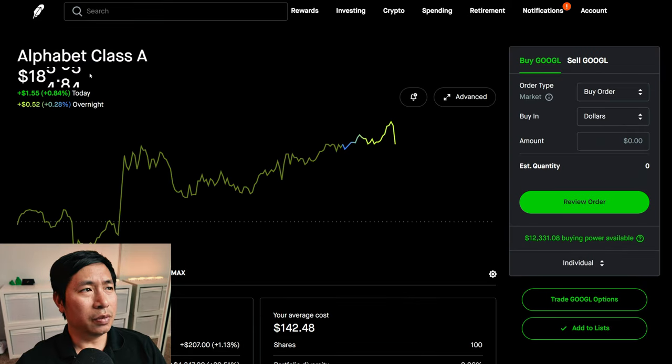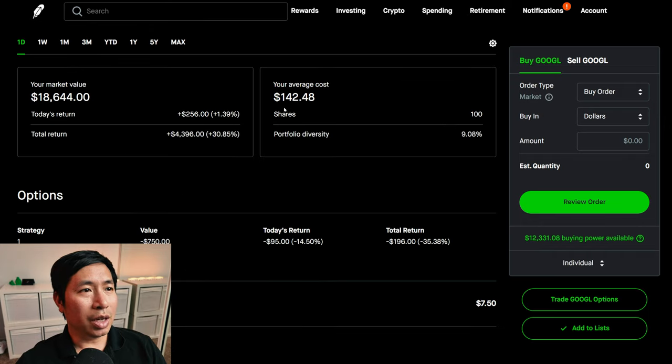I have 100 shares of Google. Google is at $186.44. My average cost, $142.48. My total return, $4,396.